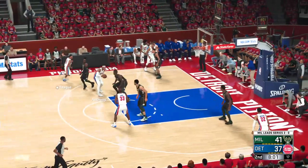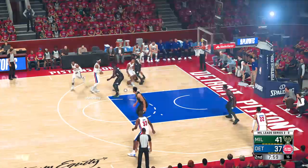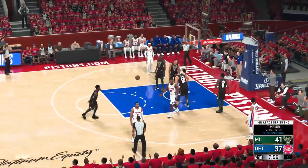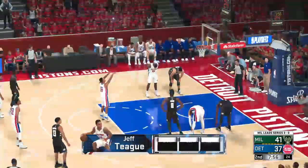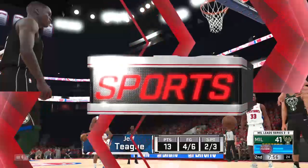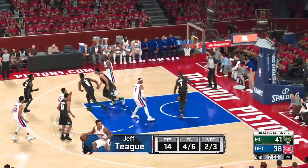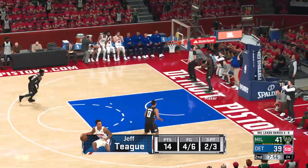T dishes to Anthony. Here's the teardrop. And oh boy, a lot of contact there, but he gets the call and will shoot 2. It's on Thon Maker. And I love that T didn't slow up when he got inside and went right in and drew the foul. Good on both.